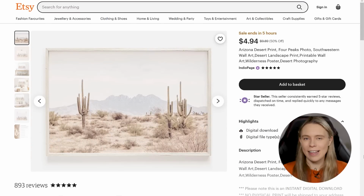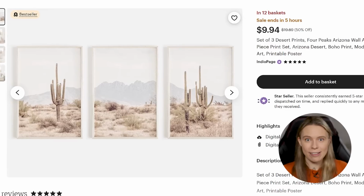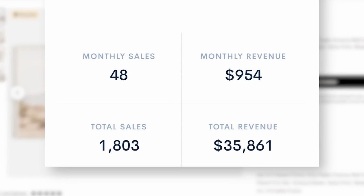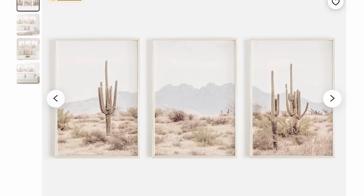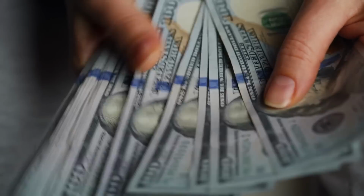But that's not all, because like other posters I've showed you earlier, they have repurposed this into another product to make even more money. And the way they did that was they took that single photo, but they spliced it up into 3 different photo posters. And these spliced posters are selling even better. They're estimated to have made over $35,000. And something that's pretty clever that you may have not noticed is that by taking that single photo but splicing it up into 3 different images, they were able to double the price. Customers perceive this to be worth more because they're getting more images. It's a great way to make additional money.